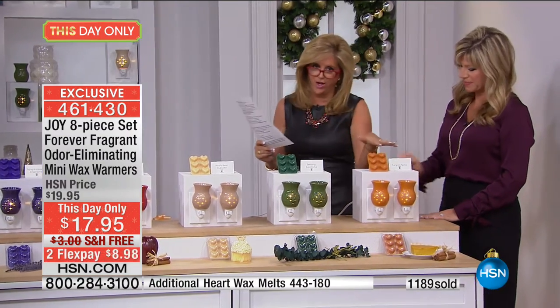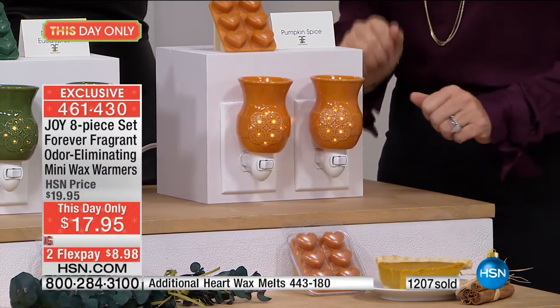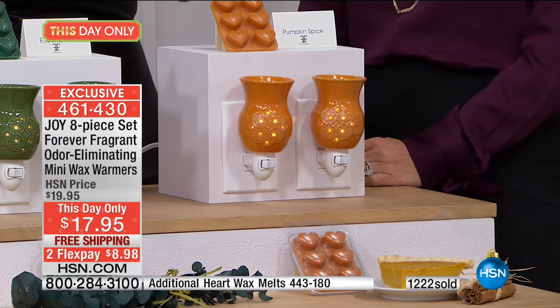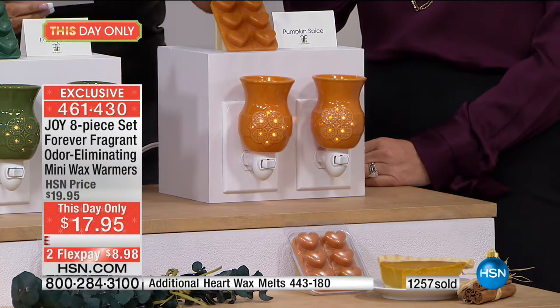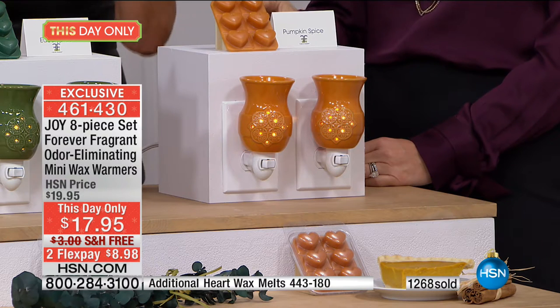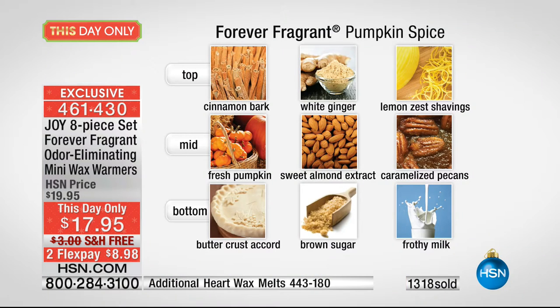Last one, here we go. Okay, pumpkin spice. You know, pumpkin is one of the top selling scents for your home in the country. So it's that pumpkin color. Top notes of cinnamon bark, white ginger, lemon zest, mid notes of fresh pumpkin, sweet almond extract, caramelized pecans, bottom notes of butter, crust accord, brown sugar, and frothed milk.